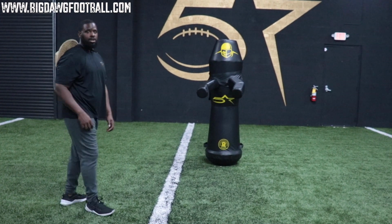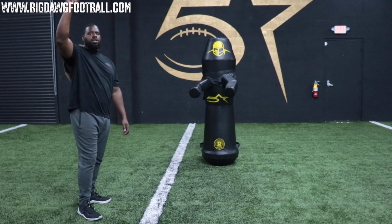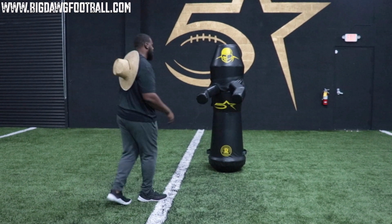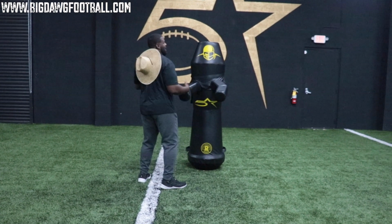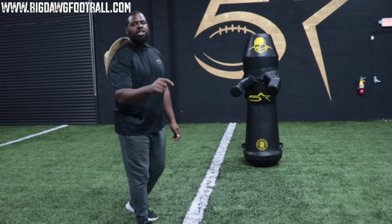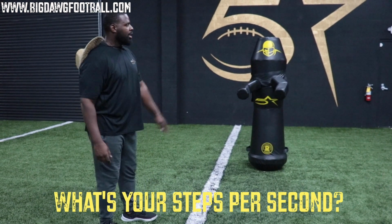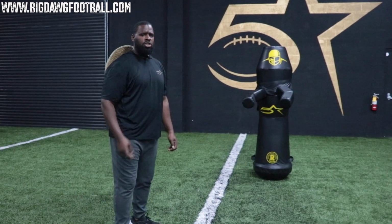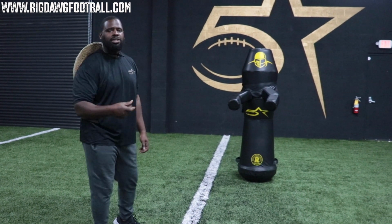Remember, pass rushers, those receivers have to get to their spot the same way you gotta get to yours. So you can't sit here and take all day and think that the quarterback's gonna wait for you to sack him. Your steps count. What's your steps per second? You understand what I'm saying? The quarterback has the ball for about 3.5 seconds. So what's your steps per second? Are you making your steps count?